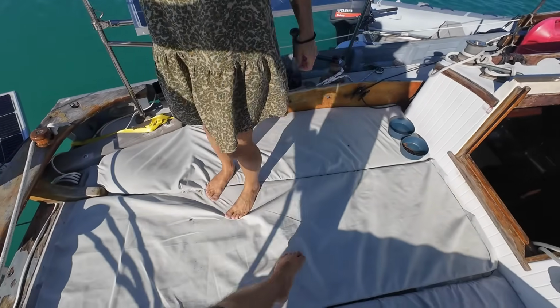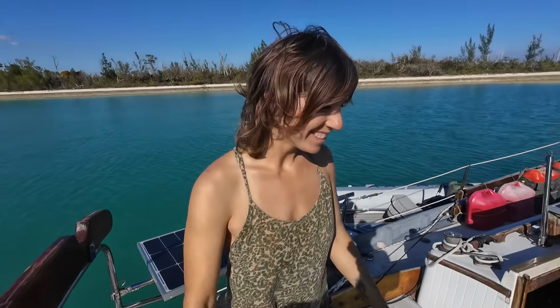Now, one thing I just noticed is you don't have a helm or a tiller. Like, how do you steer this boat? Oh, yeah. I just think about it and it just happens. Oh, really? That sounds like that'd work for you.